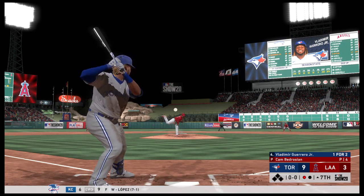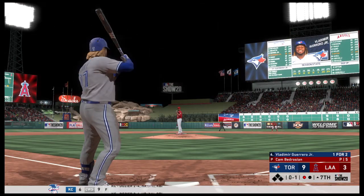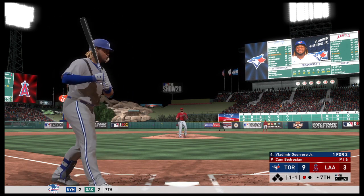First pitch on its way. Line down the left field line. But this will be foul. The count's 1-1.